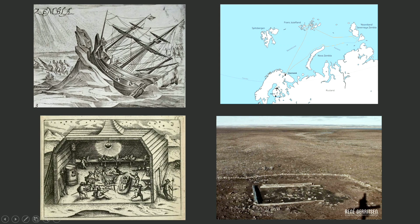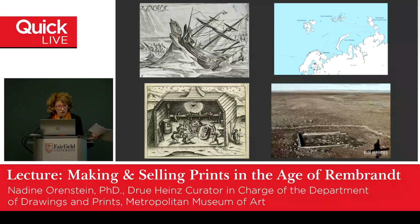This is the ship getting stuck in the ice in the upper left. And then in the bottom right, an image of what their home, the house that they built on this deserted island, looked like. I mean, they were able to survive because they had these ships that had been stocked for this passage to China, so they had quite a lot of things, but they also had to kill seals and bears and things to survive. Anyway, it was a real big bestseller in the early 17th century.